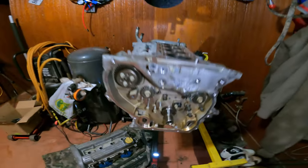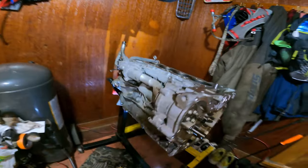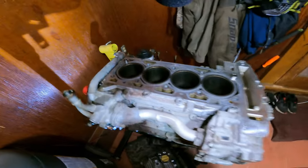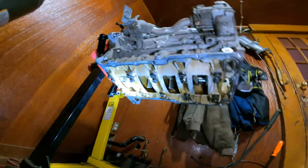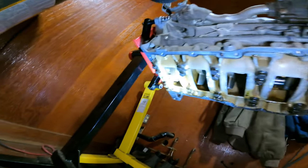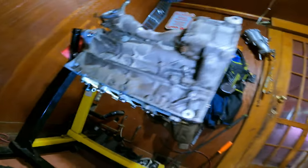Well, she's all gutted now, so she is ready and waiting for some new goodies. Head's sitting down here, oil pan's already off of it, obviously because we got the pistons out.